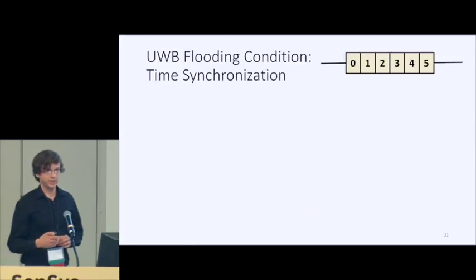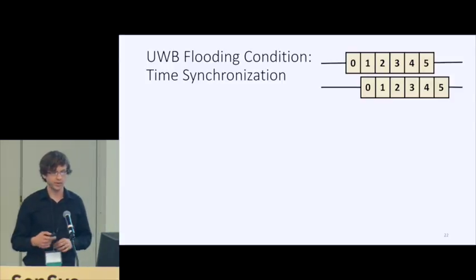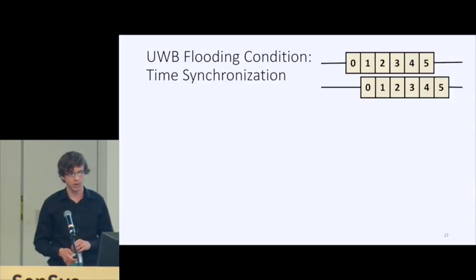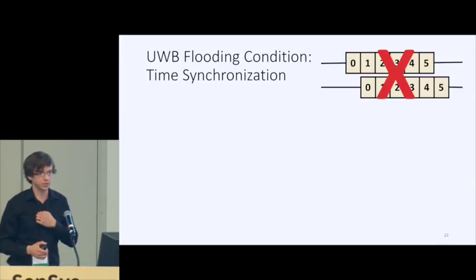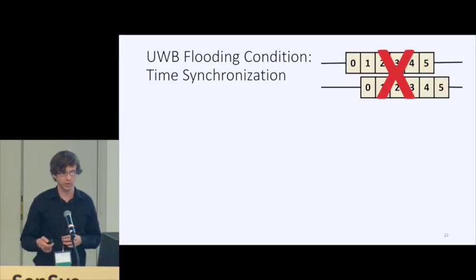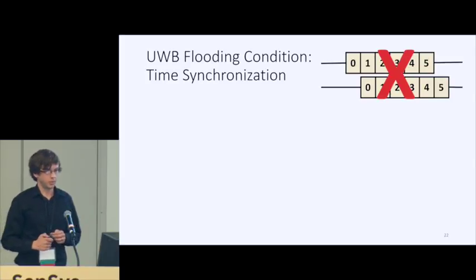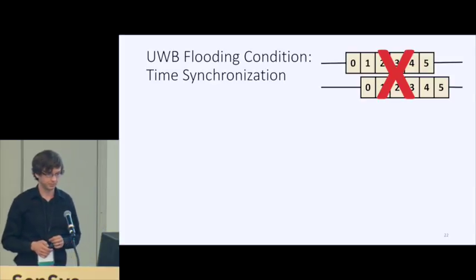So this leads us to two necessary conditions to support ultra-wideband flooding. The first one is that the nodes that are performing the flood need to be synchronized well in time. If we have any significant time offset between the two nodes that are transmitting, we're going to see significant intersymbol interference, and therefore you're not going to see the constructive effects of ultra-wideband flooding.